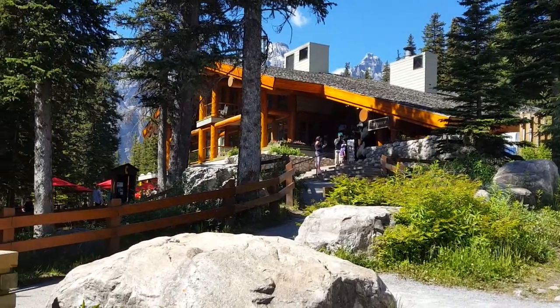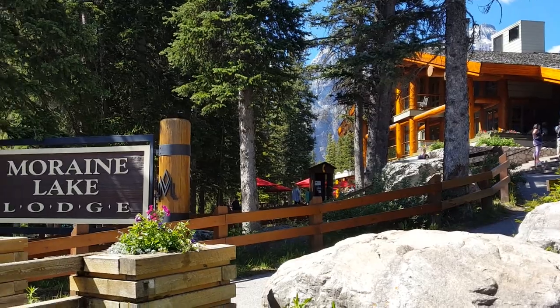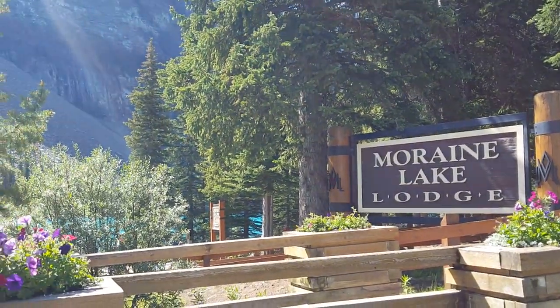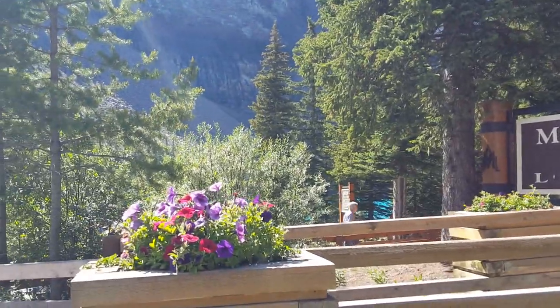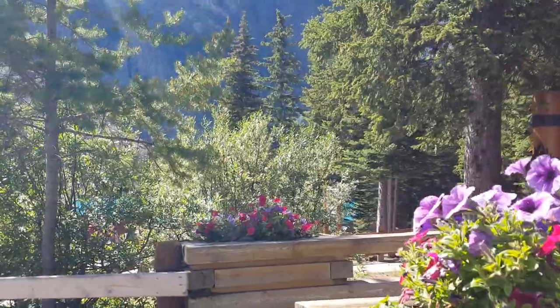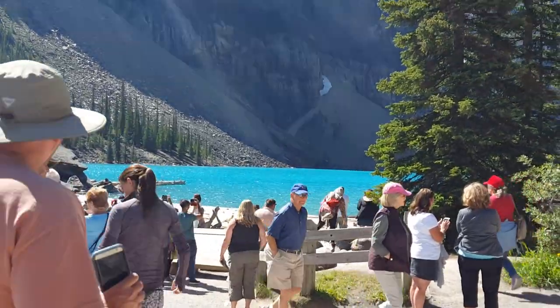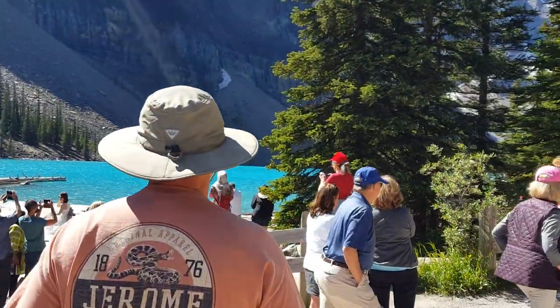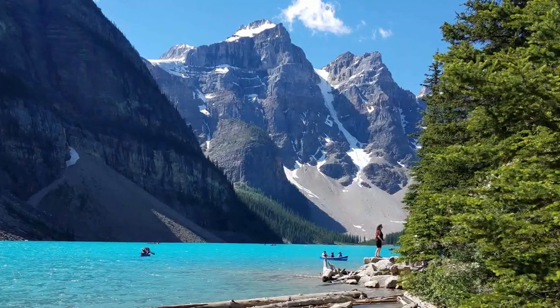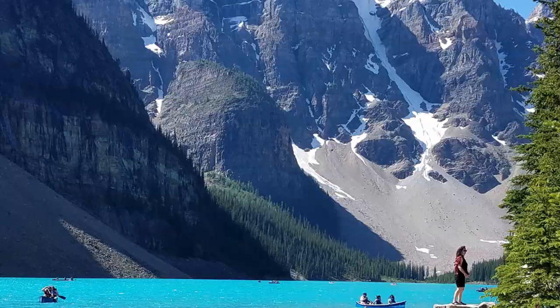This is Moraine Lake Lodge. And I highly recommend coming up here to Moraine Lake. You'll see in a minute what I'm talking about. The color of Moraine Lake was even more blue than Lake Louise, if that was possible. It was more of a turquoise color. So, so pretty.